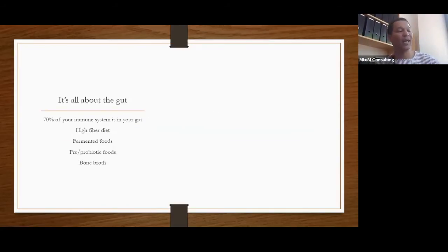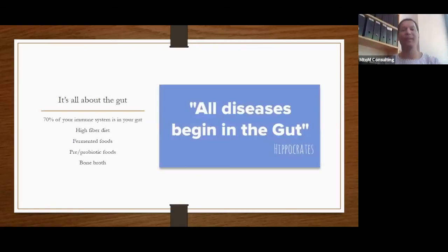All right, I gave a presentation a few months ago about inflammation, and I stole this slide because it was a good one and it's really relevant. When it comes to immune function, it's all about your gut. I saw somewhere between 60% to 80%, so I rounded to the middle: 70% of your immune system is in your gut. So if your gut is not healthy, bam, all diseases begin in the gut. If your gut is not functioning well, you're going to be much more challenged to fight off a lot of other issues.